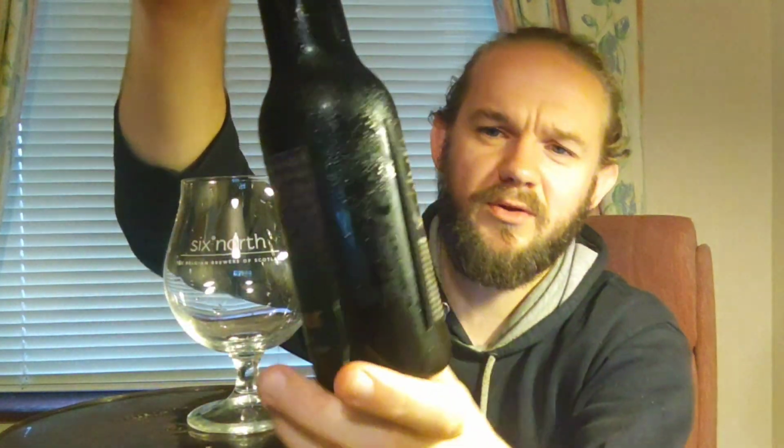So yeah, it looks pretty nice, and I'll just let you have a wee look. There is another symbol for New Holland Brewing Company on the back of the bottle there. I'm not sure how well that's showing up on the camera, but yeah, as I say, it does look very nice, a very nicely presented bottle actually.